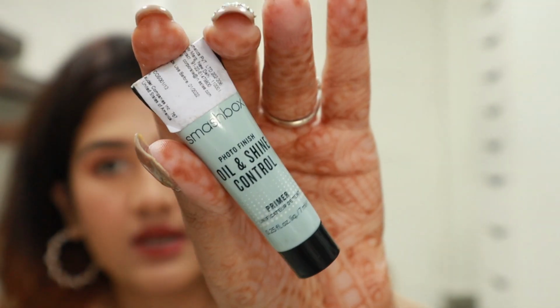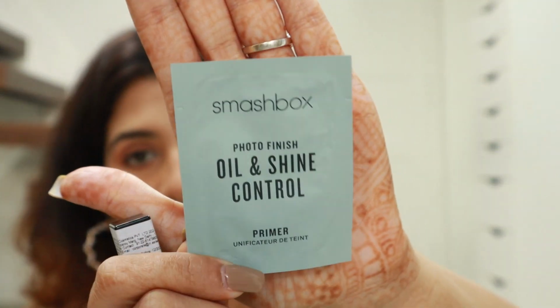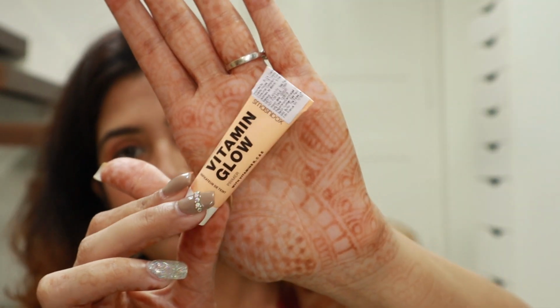Photo Finish Oil Control Primer. This one is the same, I guess. Smashbox Liquid Lipstick, really small, and the Vitamin Glow Primer.